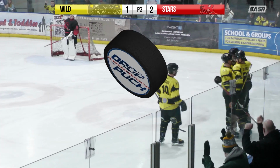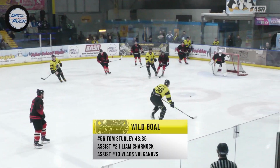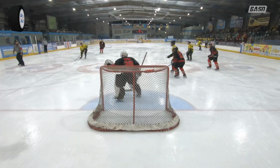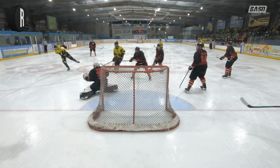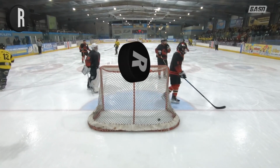And that's all stemmed from the recycling coming from Hager and Charnock. Charnock chases it into the corner, right through the slot. Stubley's wide open, skating in, top shelf. It's now Widnes Wild 2, Billingham Stars 2.